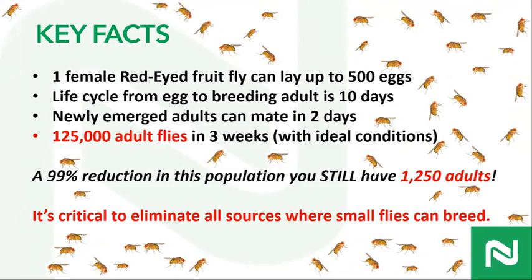So sometimes these fly populations can go from seemingly nothing to massive amounts of flies in just a short period of time. So that means that even with a 99% reduction in the population, you still have 1,250 adults possible from that 1% that was missed. So it's really, really critical to eliminate all of the sources where small flies can breed. And that's where our new product shines and comes in very effectively.